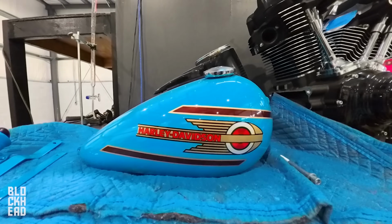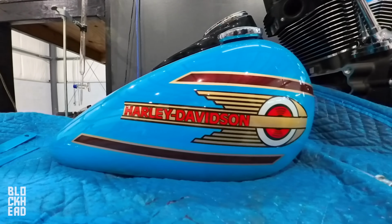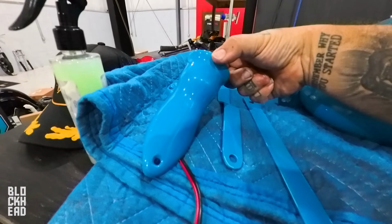Looking beautiful. It's so funny in the camera, like this and this, they look the same blue, but they're not whatsoever. Fender supports and the old school style tail lights. There you go, you guys are caught up.